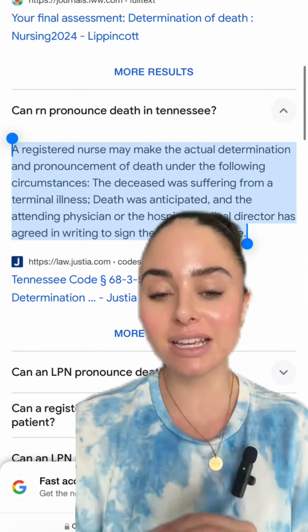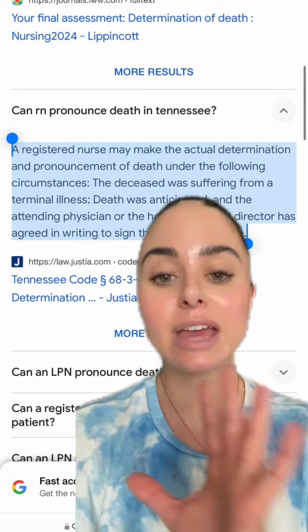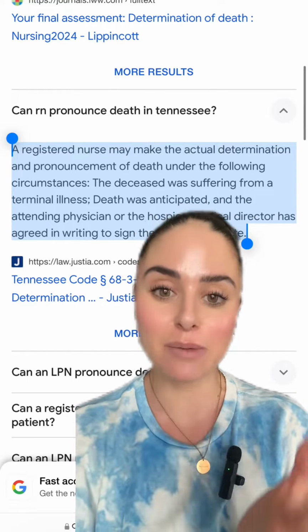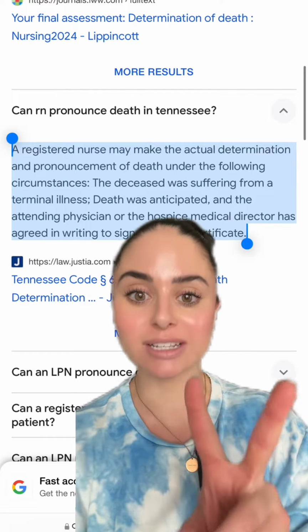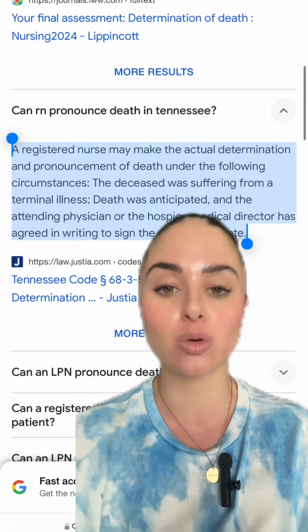In most states, it is within a nurse's scope of practice to pronounce a patient deceased. Now, the actual policy or protocol may vary hospital to hospital. For example, at my hospital, we have to have 2 nurses pronounce a patient deceased, and we have to have an order from a provider in order to be able to do this.